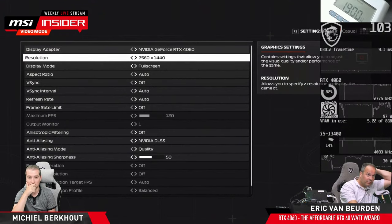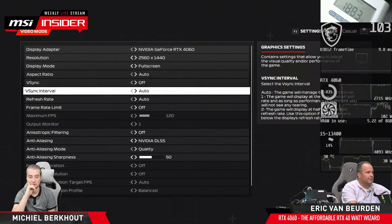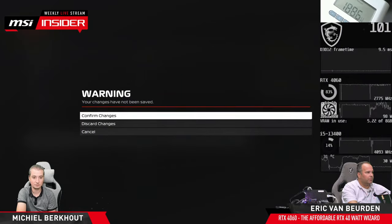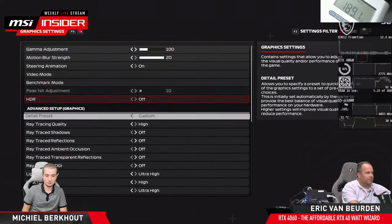What's the resolution for this monitor? It's 1440p. Yeah, but the ultrawide, not okay. No, this is the correct resolution. Okay, but then I'm going to confirm changes. I'm going to switch on accept.